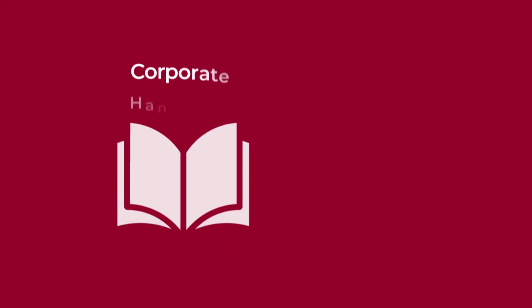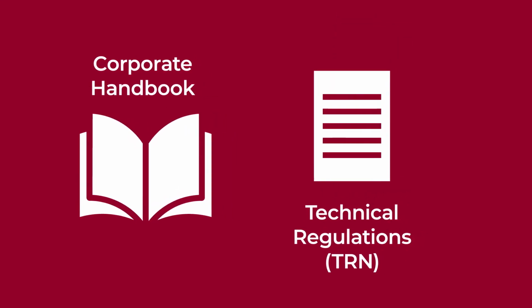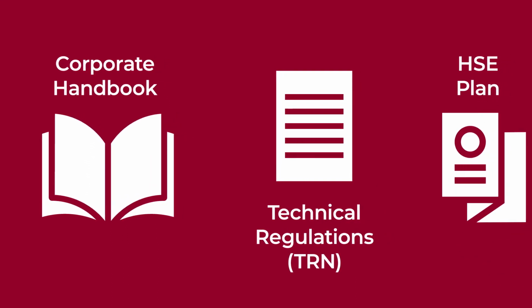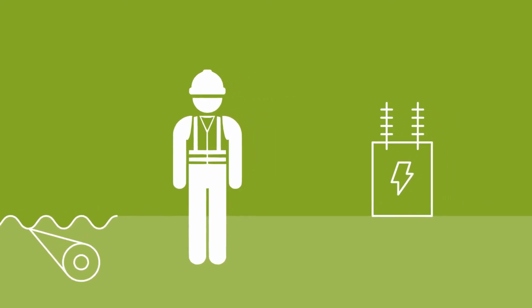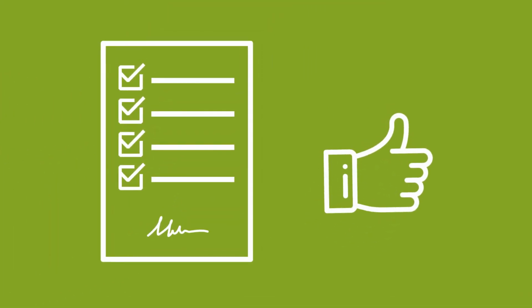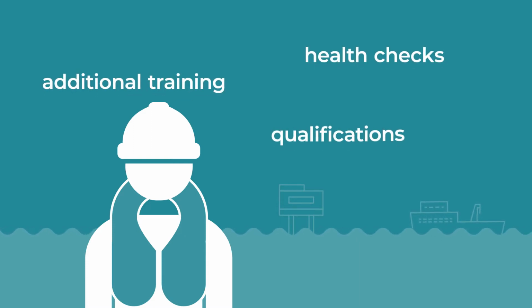The 50Hertz Corporate Handbook, the Technical Regulations, in short TRN, and a project-specific HSE plan are further regulations that apply to offshore projects. Depending on the distance you will be working from the energized systems and equipment of 50Hertz transmission, a work permit, the DE, may be necessary. Staying on an offshore construction site or ship requires additional training, health checks, and qualifications.